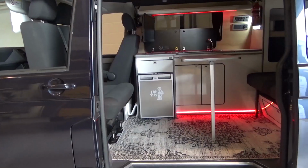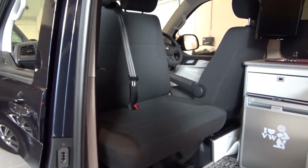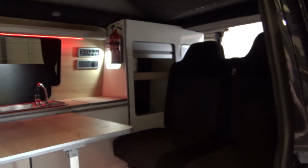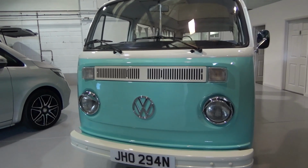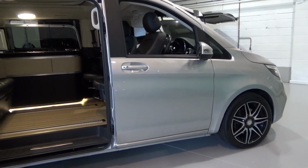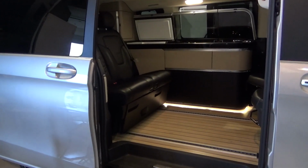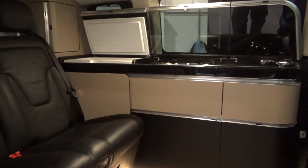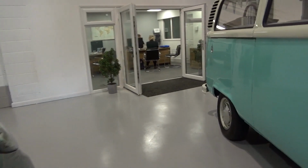Absolutely stunning. Again, absolutely spotless. Really nice. This one is one they use for weddings. And you got this Merc here, which is stunning looking. Absolutely beautiful. And there's Lorna in there sorting out the paperwork.